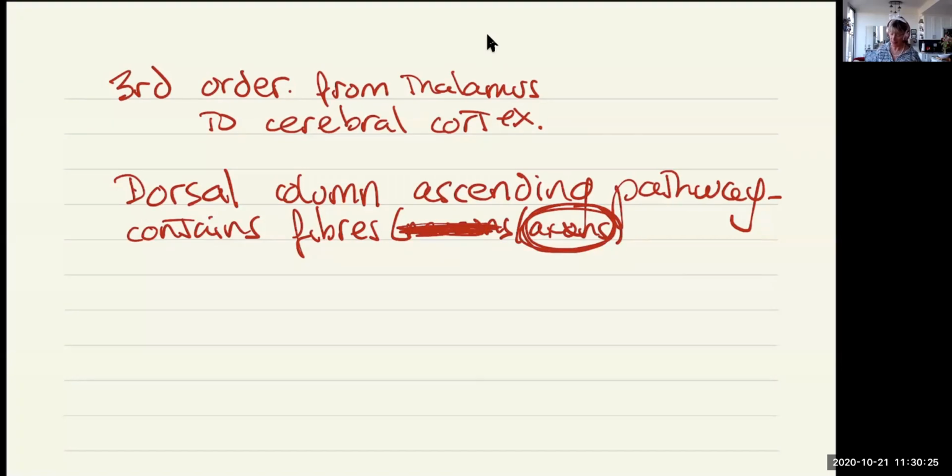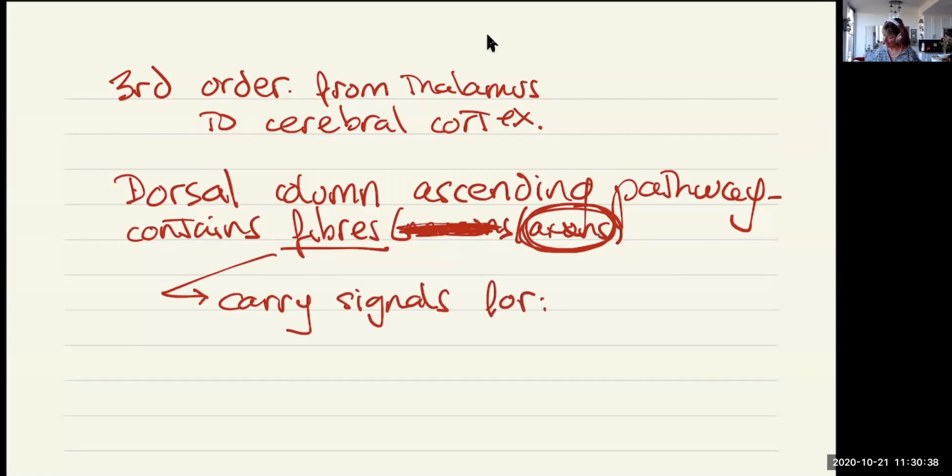So these fibers carry signals for very particular senses. Things like, for example, visceral pain. So pain in the organs, the kidneys, the liver, the stomach. Vibration. Proprioception.